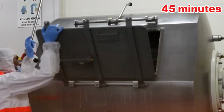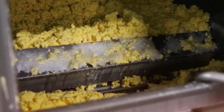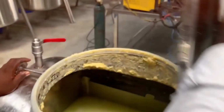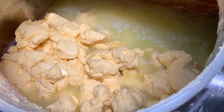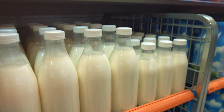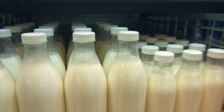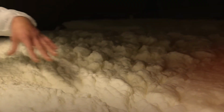After about 45 minutes of churning, a change occurs. The cream suddenly breaks. This is what butter makers call the magical moment when butter grains start forming. As these butter grains grow larger, they naturally separate from the liquid. This liquid is buttermilk, and it's quite different from the cultured buttermilk you might find in stores. The buttermilk is drained away through special filters, leaving behind clusters of butter.